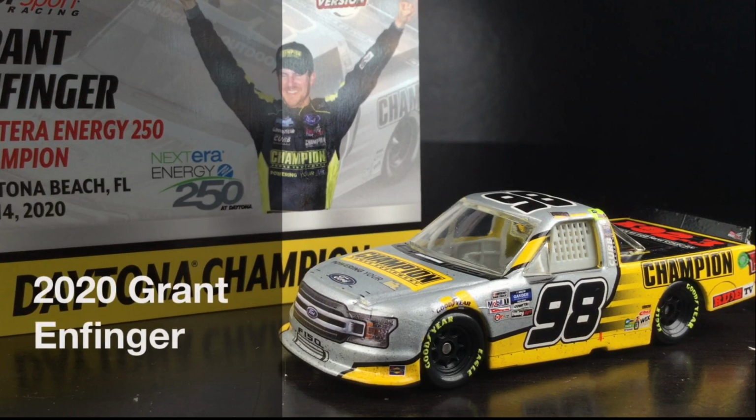In today's diecast review, we're going to be taking a look at this fantastic, exclusive, and even canceled 2020 Grant Enfinger Daytona race-winning Ford F-150.